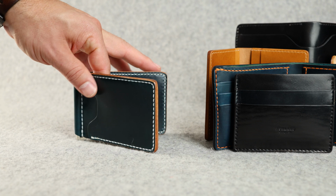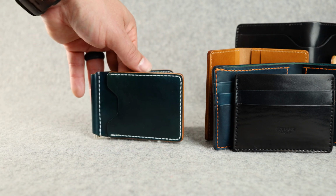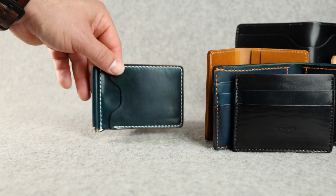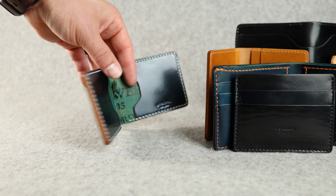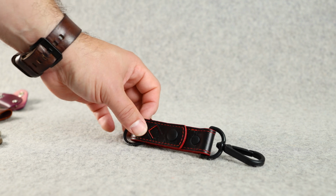A lot of people have been asking for hand stitching, and we do charge a little bit more for it, but we're happy to do it for people by request. So this is a Capone money clip in the denim blue shell cordovan with a white hand stitching. I probably should have shown these first because I think these are my favorite things in the video.